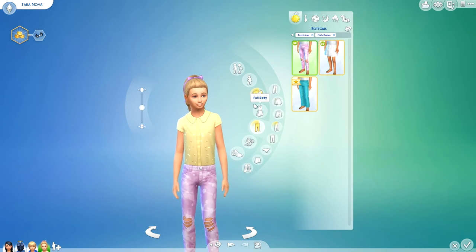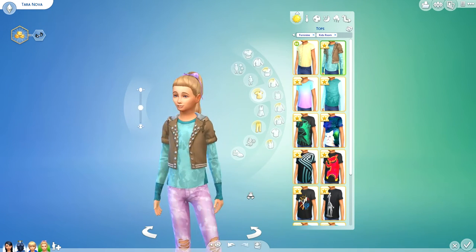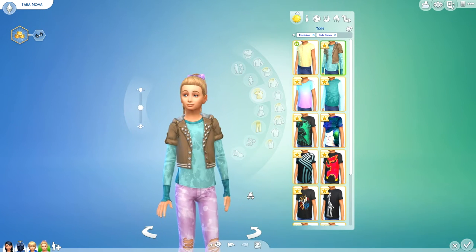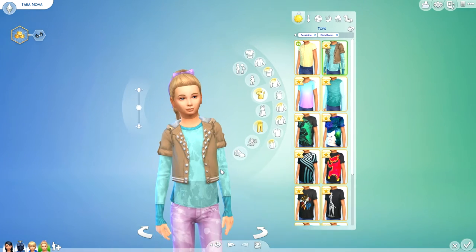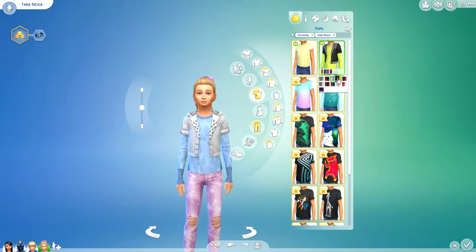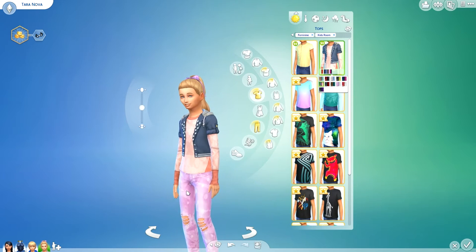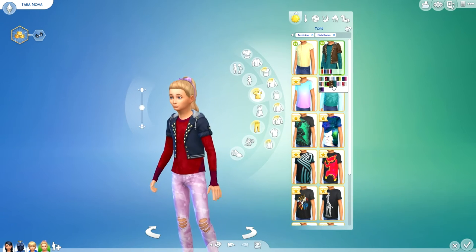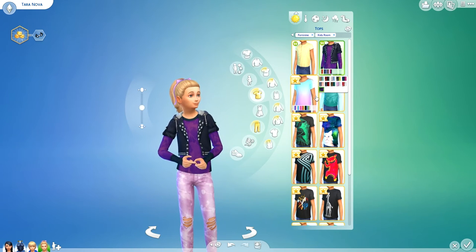Yeah, I like it. I like it. Alright, moving on. Back to the ripped jeans. We have... Oh my gosh, this is adorable. It's like a long sleeve little sweater with a cute little crop jacket on top with the little studded leather there too. Alright, just going through a couple of the different color combinations. I really like this one. Not with those pants, but I like it. I love this top. It's adorable. It's cute and sassy at the same time.